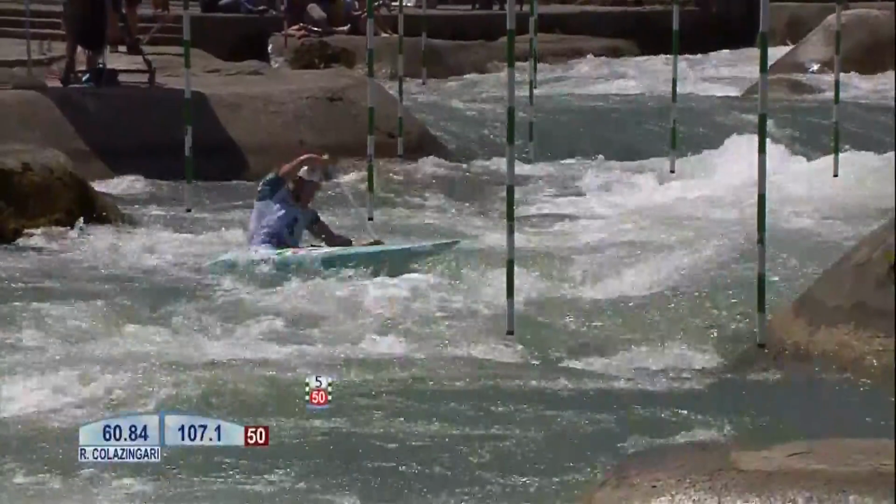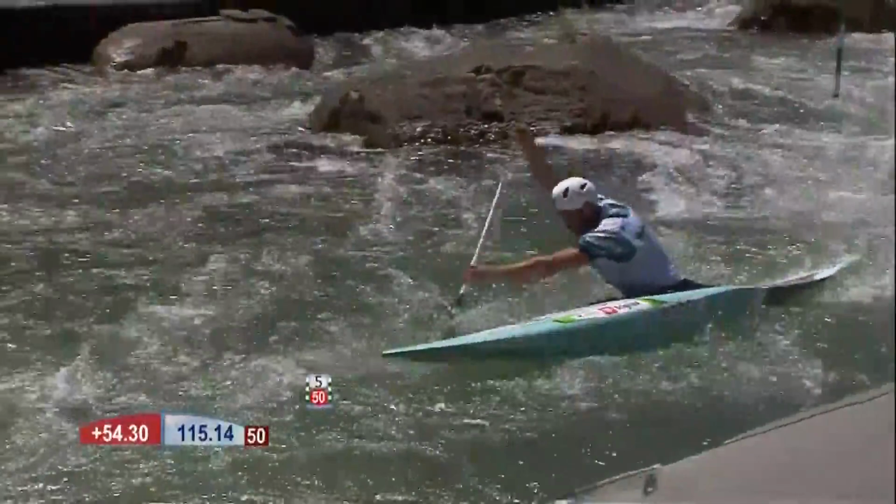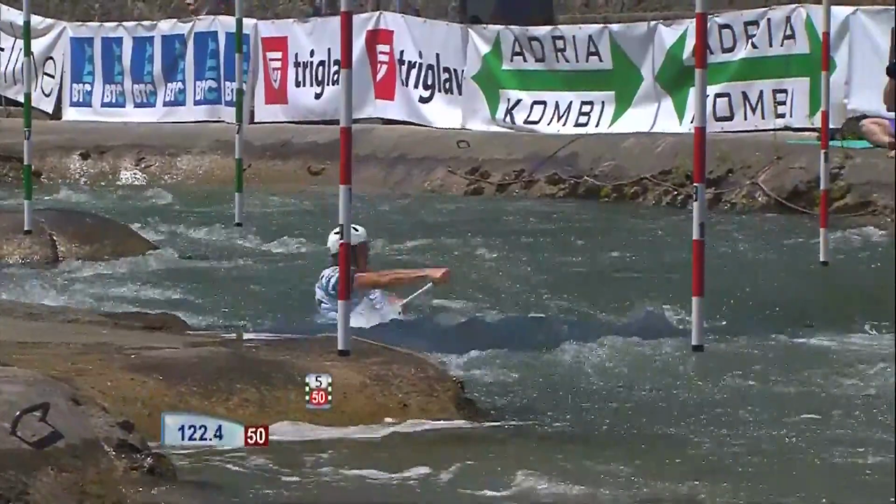I believe that he was in the finals last year here as well. I think we had the World Cup finals here, and he was in the finals and he flipped on the way to the last down. And it was heartbreaking. I really wanted to see a great race from him here. But as you can see, he's still putting together a very nice run.